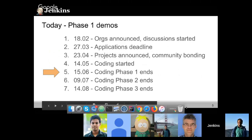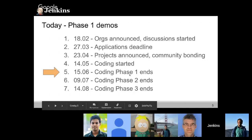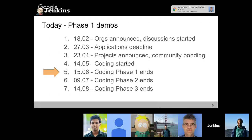Even though it's just the first coding phase demo, there was a long discussion and process before. We started discussions about GSoC in December. In February, the projects were announced. Then there was a selection process. For the last 2 months, we were working on project designs. And then finally, we started coding. There are still 8 weeks of coding ahead, and we are going to finish GSoC in mid-August this year. But we already have something to show you.